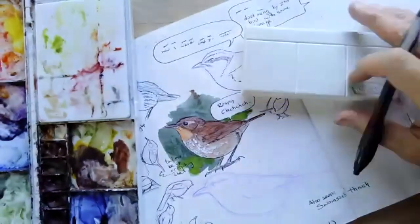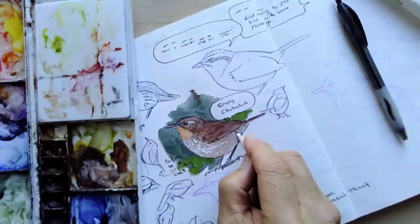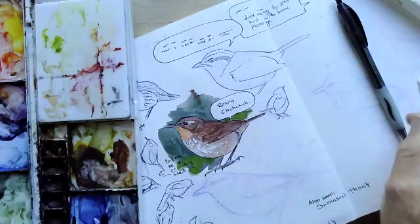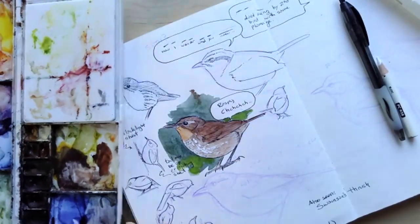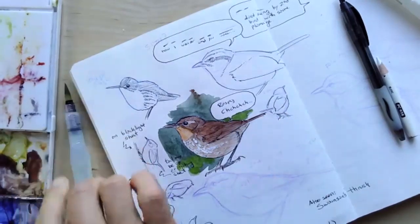I'm going to now sit down with my field guide and see if I can figure out who this is. But I was able to collect a lot of good, useful information about its plumage when I was out there. And over here, you'll see just a few little posture sketches of that same bird. Another little posture sketch of it. So it was very wrenny with that little short tail, little head. Sweet.